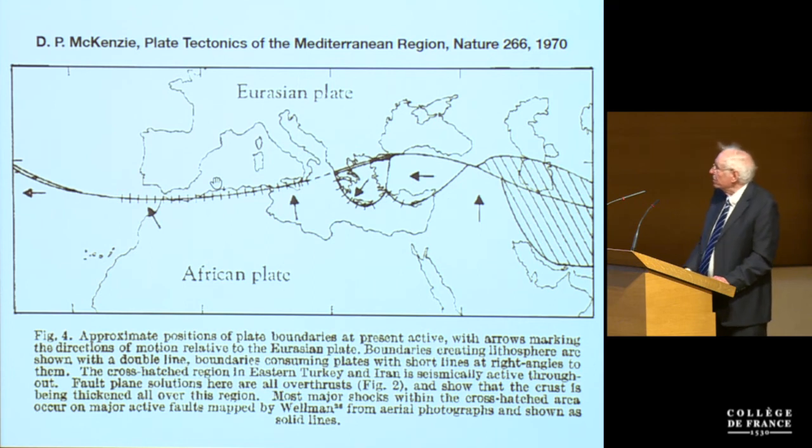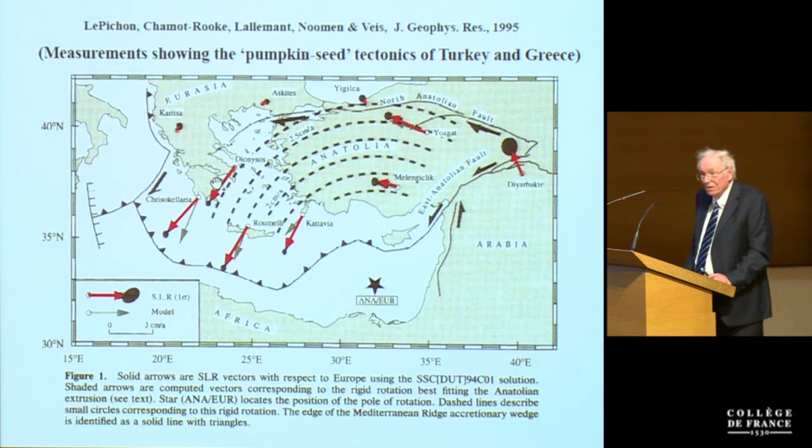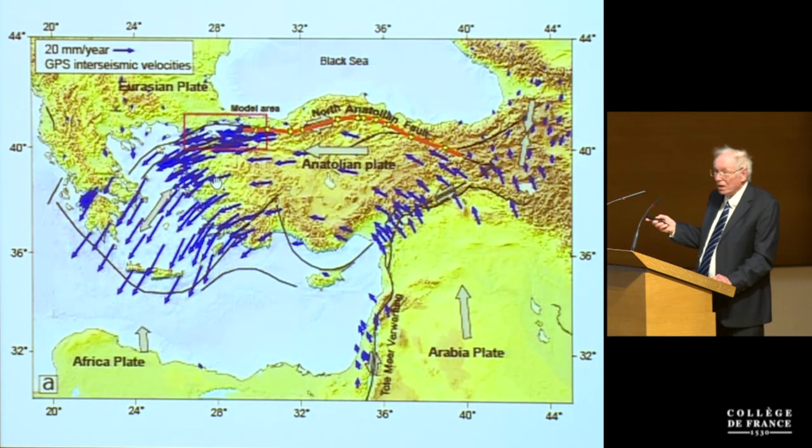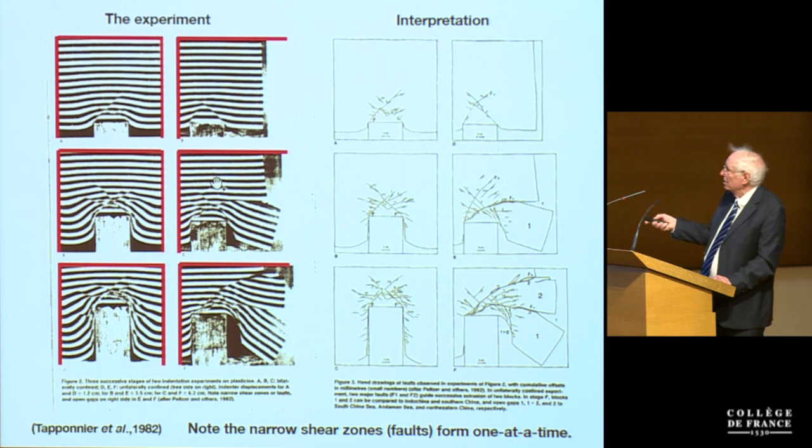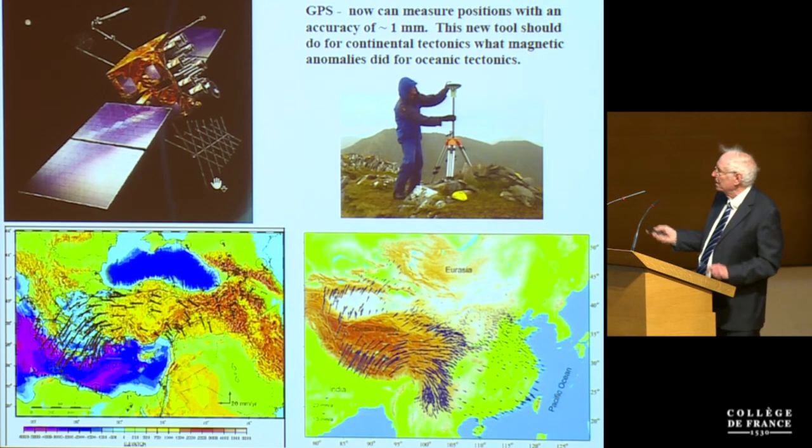Now, this is a remarkable paper that said, gee, Turkey seems to be getting pushed out of the way by Arabia coming up against the South Anatolian Fault. Xavier made measurements in that and showed that it agrees very well. This is a more modern one with a lot of GPS stations. And you had another prediction of India colliding and just pushing a wedge of material out to the side. And you can see with GPS, they really agree.